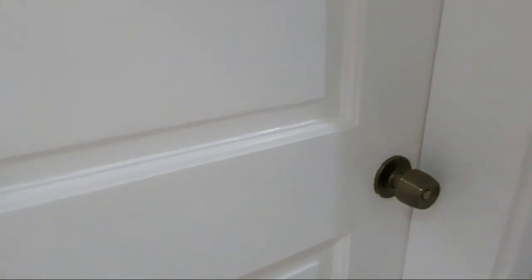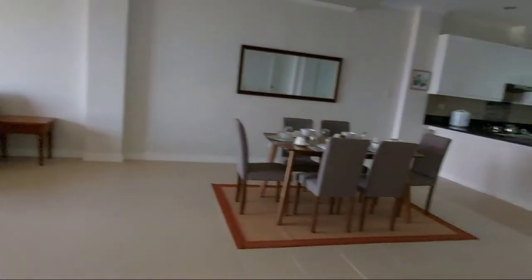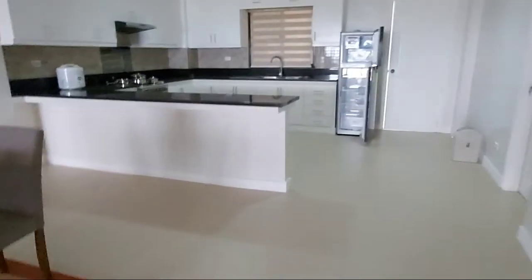Tapos ang the master bedroom, oh, lock siya. Bakit kaya siya lock? Let me check if I have the key to open it. Anyway, wala tayong ano dyan. Let's go to the other side. Oh, just put my bag here. For now.